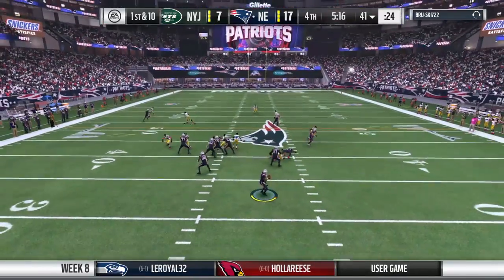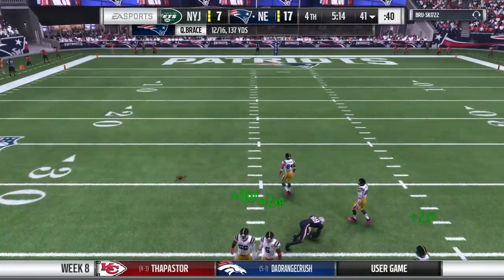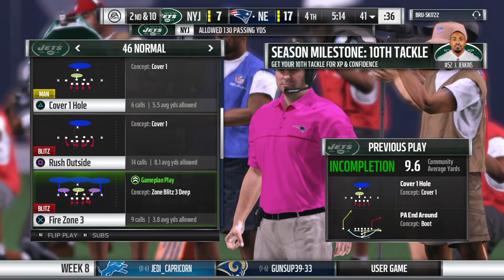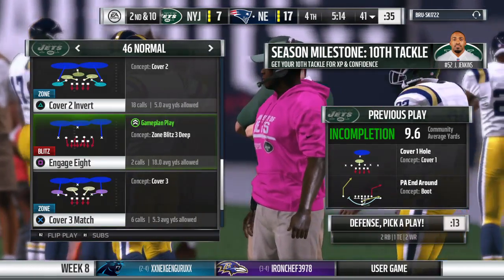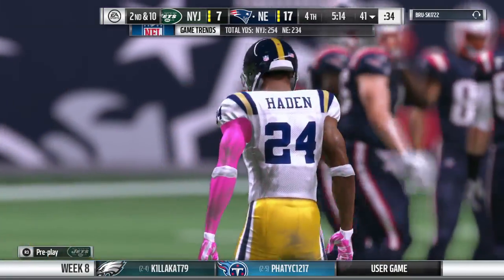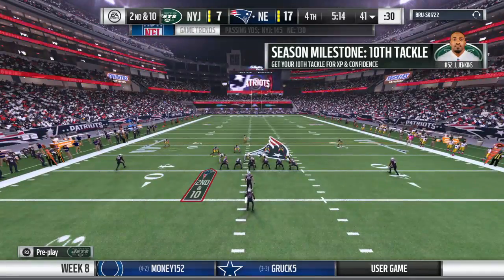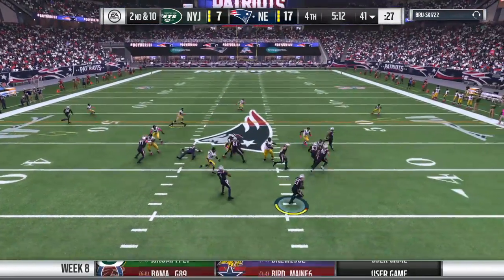Now a play fake here on 1st down. Oh, incomplete. A turnover would have really helped there. Almost intercepted. Instead, it's just second down. Oh, man, that was close. The opportunity to change momentum, big play, right in his hands, unable to come down with it. A sigh of relief, no doubt, on offense as that fell harmlessly to the ground.